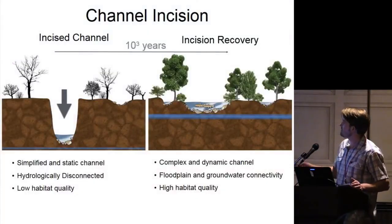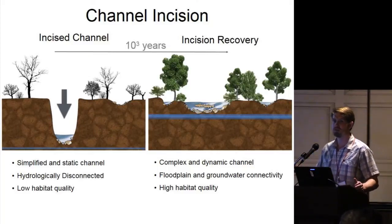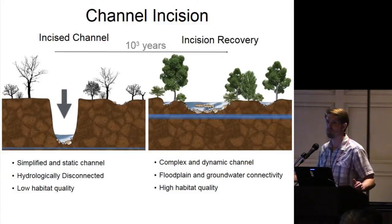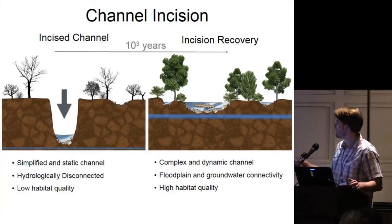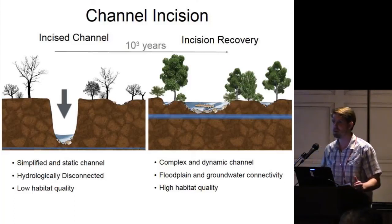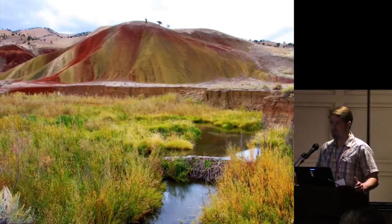And we've seen a lot of this today, talking about channel incision. Channel incision is a natural progression of streams, and so is recovery from channel incision. But the process of going from a simple to a more complex channel that's reconnected to its floodplain can take a really long time. Oftentimes these time scales are not consistent with recovery planning, be it for salmon and steelhead populations or for sage grouse, like we've heard a lot about today. So that brings us to beaver ponds.